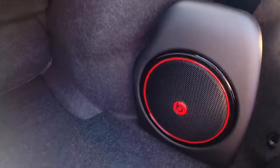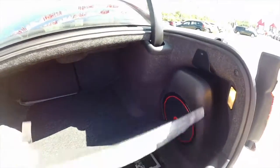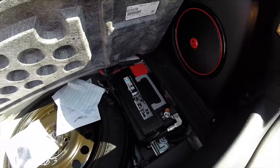Have a spacious trunk, cargo tie downs. Also have your Beats amplifier and subwoofer mounted in the trunk as well. Below you have your spare tire. The battery is mounted in the trunk for better weight distribution.